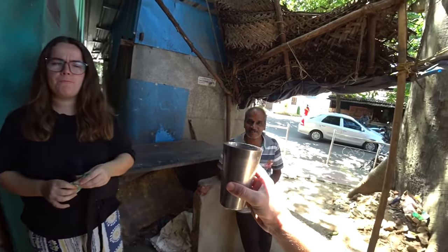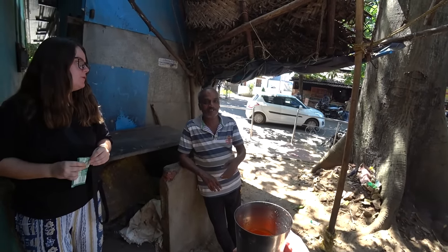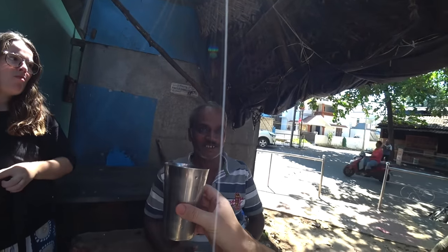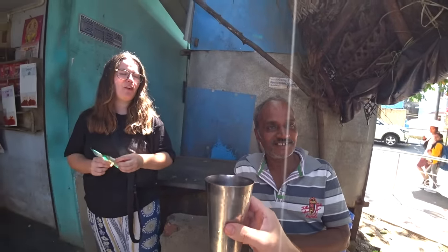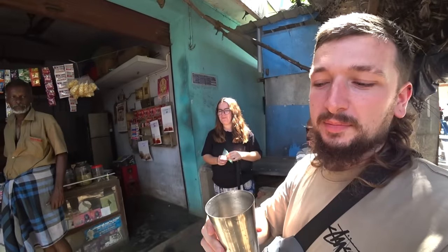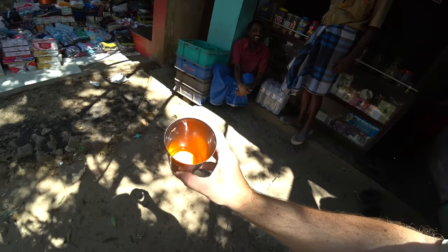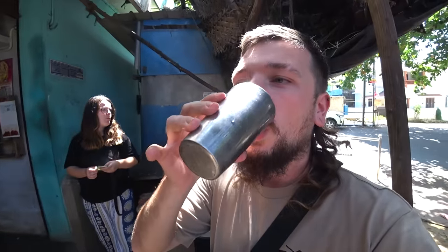Do you drink this a lot? You drink Sarbath? Always drink. It's good for you. Great. I like it. You call it nanari? Nanari root, Nanari Sarbath. Right, so nanari root is sarsaparilla in English. Wow, look at it in the sun, it looks funky, so bright. Good though.